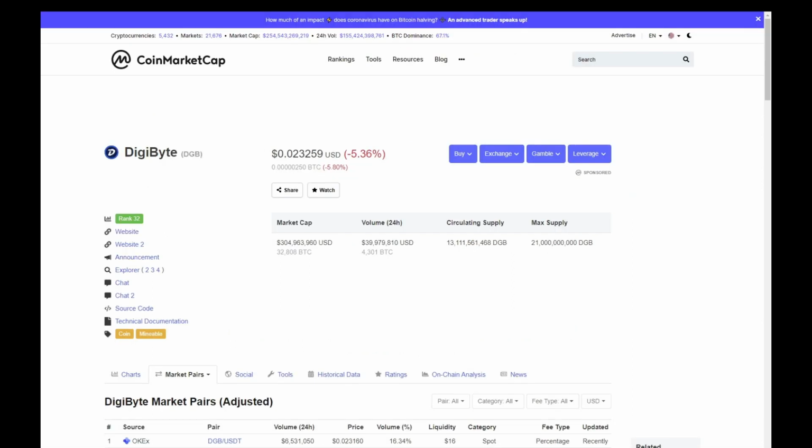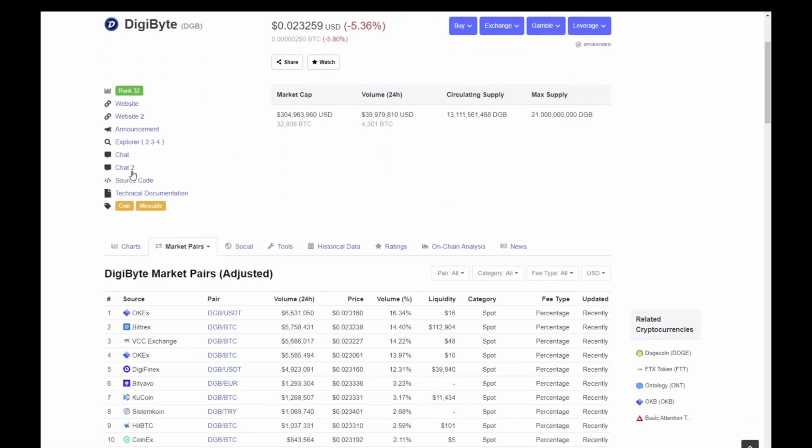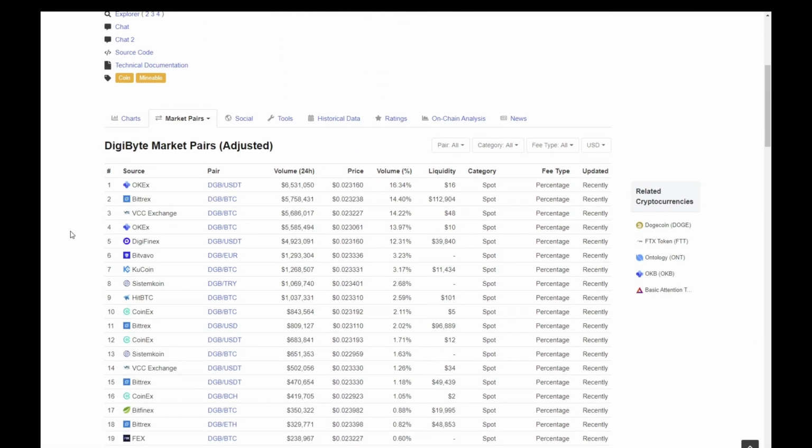So let's take a look at CoinMarketCap and see how DigiByte is doing. Ranked 32 out of all cryptocurrencies, a max supply of 21 billion and a market cap of $304 million. Moving on to the markets, which is getting the most volume: OKX against the USDT pair is getting the most volume out of all exchanges. What I'm mainly looking at is number 7, KuCoin. That's what I trade it on. That's currently getting 3.17% of all volume for DigiByte.